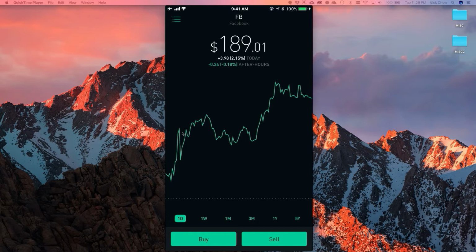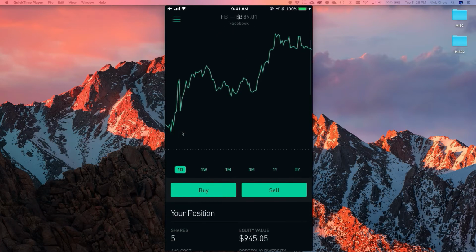I contacted support, and they said it's a known issue. And then it got executed some odd hours later, and I didn't really get the best price. Luckily, this is not something that I day trade or anything like that, so I wasn't really concerned about the price I was getting, and I wasn't really losing any money.